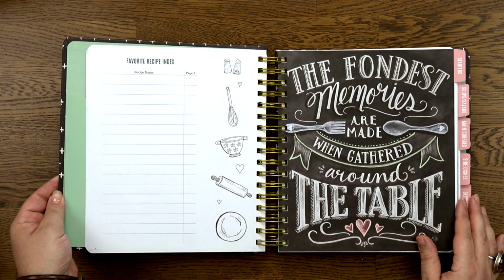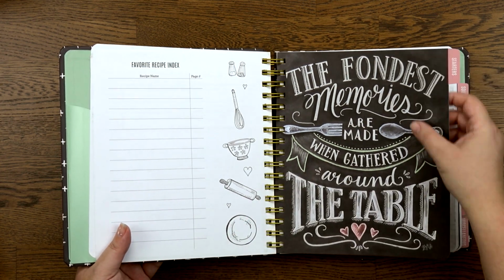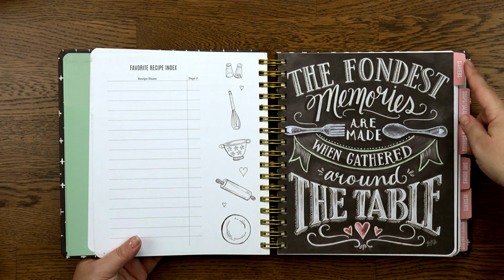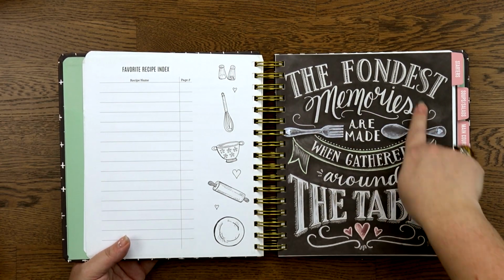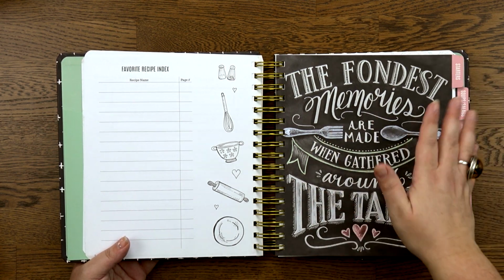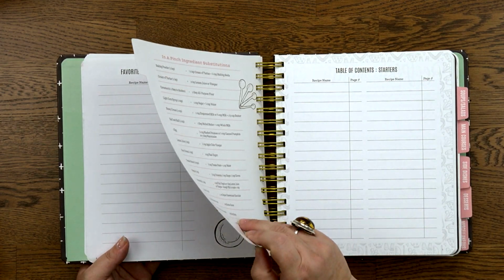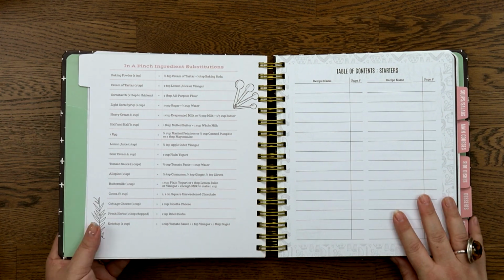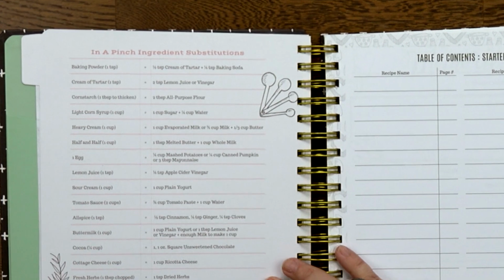So inside, there's a favorite recipe index here, and this is for the starter section. So you can see here we've got tabs going down the side for each section. Each divider has one of her beautiful prints on the divider itself, which is thicker, more like cardstock than the actual paper. And on the back side of them, they also have really great little guides as well.